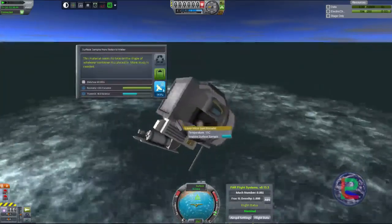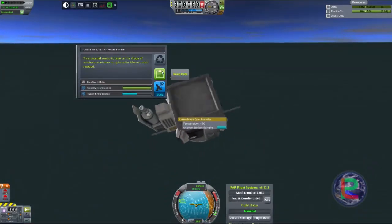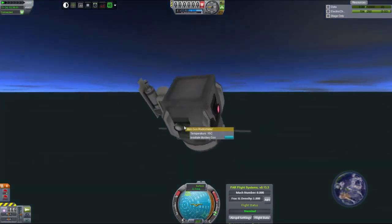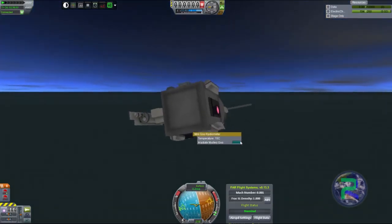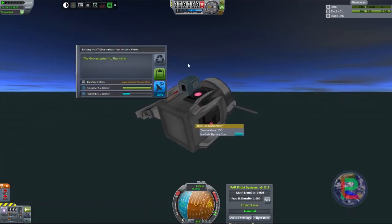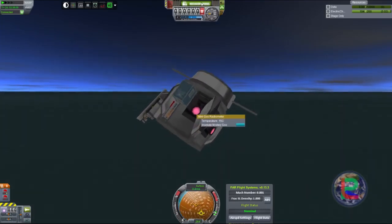Shooting lasers in the sky gives us 16 science points. I'm not sure if the water is supposed to be really wavy or if that's a bug. It seems like it's gotten a little bit better since the last real solar system update.